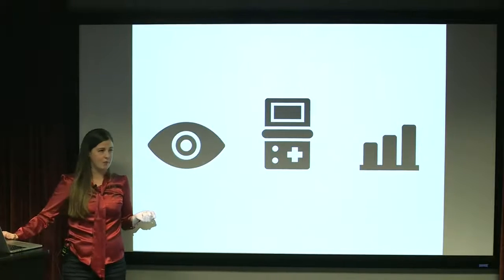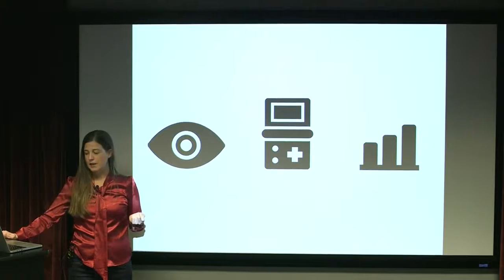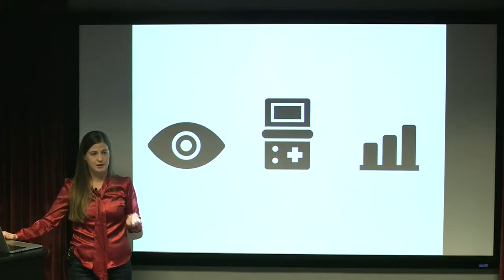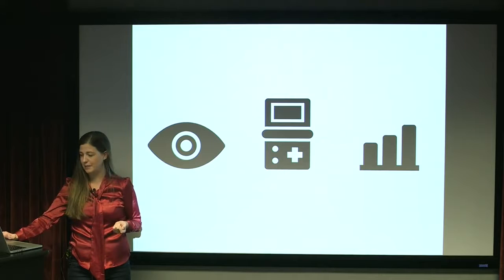All 3 topics share a common property. They're taking existing real-world tasks and turning them into something that we can use to understand human cognition more effectively.